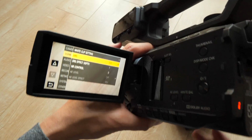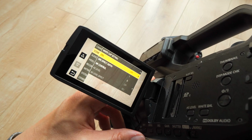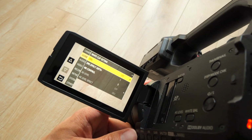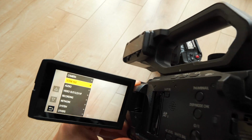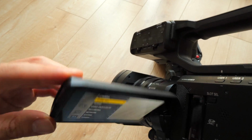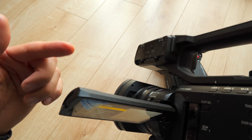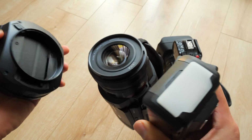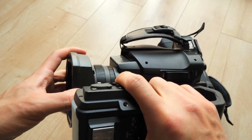Here, you have a lot more control in a traditional way of Panasonic's old line of camcorders. You could always do these kinds of changes and get the look that you want. And it's really important with camcorders anyways to get the look you want in camera. It's harder to make all the changes in post like you can with mirrorless cameras that shoot log. The lens here is a 62mm, which I thought was interesting because it's a bigger diameter than the XF400.